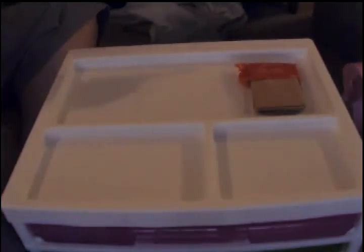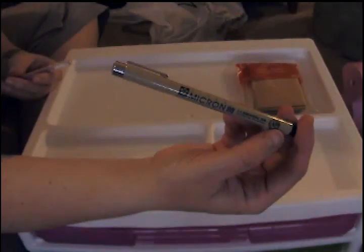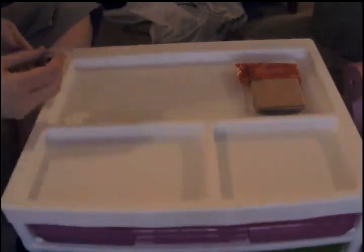Again, the first Michaels had everything marked, and the second one did not. And also some of their Micron archival ink pens were on clearance.